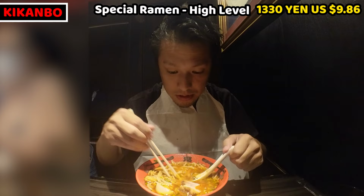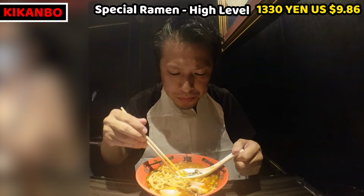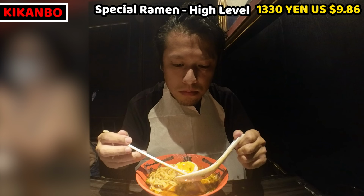Through having high-level ramen, my impression is this ramen isn't spicier than I thought. If you like spicy foods, I recommend high-level rather than medium-level. The balance between taste and spiciness is wonderful. Medium-level is nice, but the stimulation isn't enough for me.